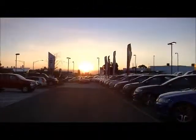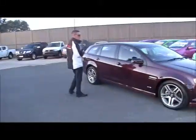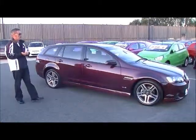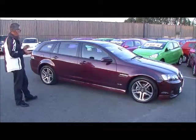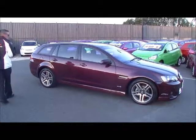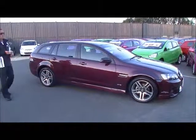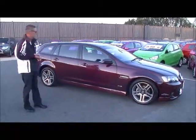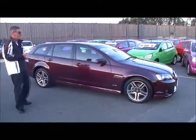So in summary, as the sun sets in Melbourne, we'll come back to the summary of this stunning motor car. 2012 model, first registered October, so we're still looking at a fair amount of new car warranty. Finished in a stunning colour. 9.8 litres per 100 k's, 210 kilowatts, 5-star ANCAP safety rating. I tell you what, I could see that car sitting in my garage tomorrow.